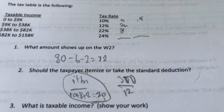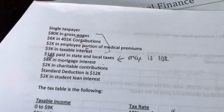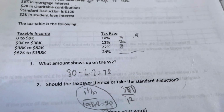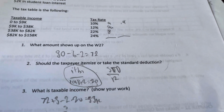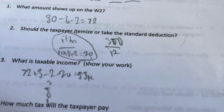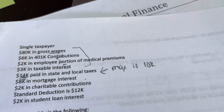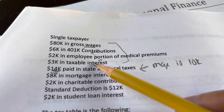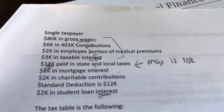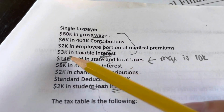Okay, and then taxable income is your W2 minus your itemized or standard deduction, and then plus 3 minus 2. Oh yeah, because of your taxable interest, plus 3, and then minus your student interest. Your student loan interest doesn't get taxed, but this thing does, so that's why it's plus 3 minus 2. Wait a minute.